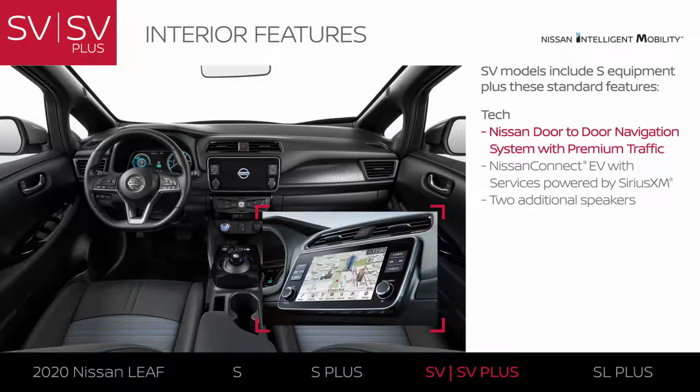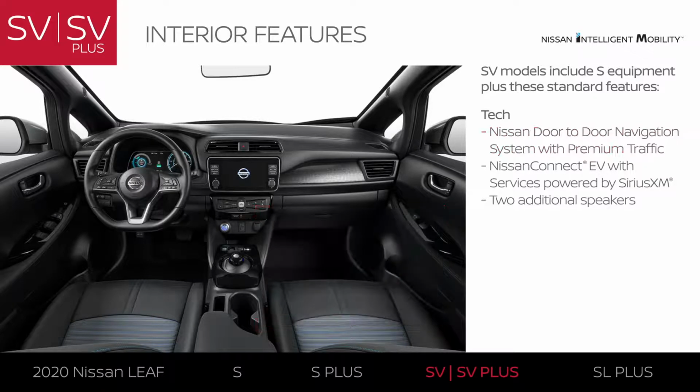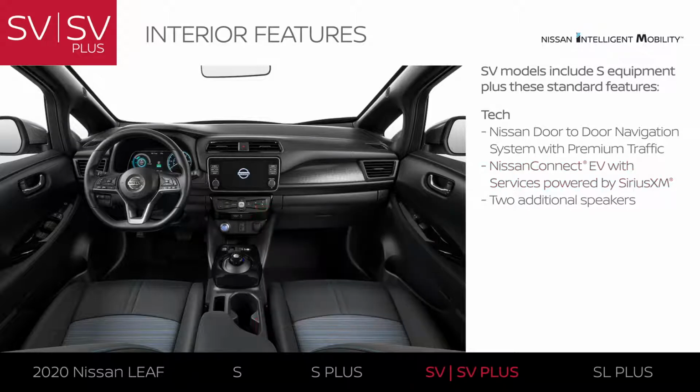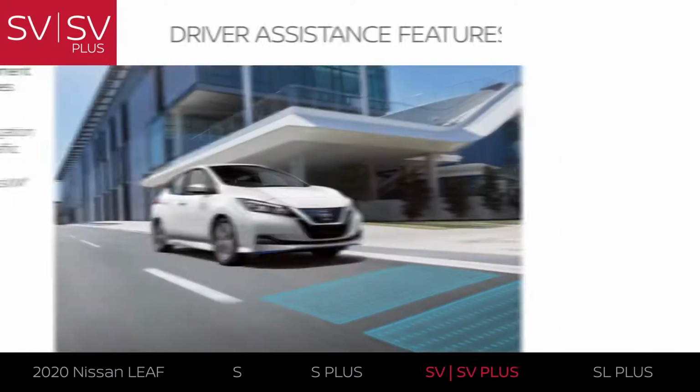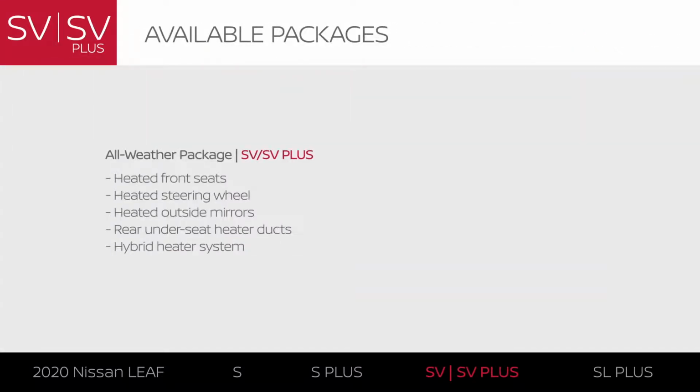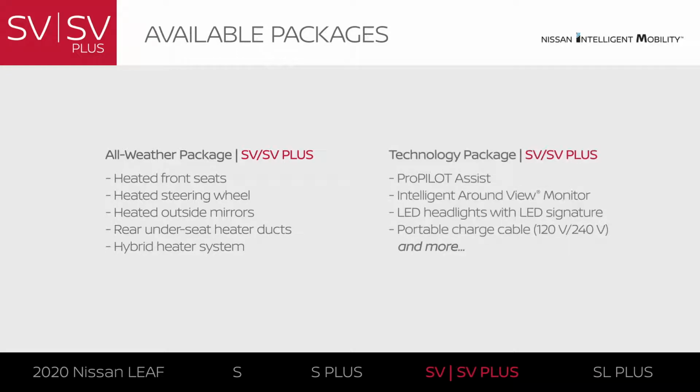Integrated tech helps keep you in the know with premium navigation and features that help you manage your range and charging from a compatible smartphone, while 2 additional speakers let you further enjoy your music. LEAF SV models make road trips easier with a cruise control function that lets you set your distance to the car ahead and can slow down and speed up with traffic. The all-weather package adds features that help keep you and your interior toasty. And the technology package brings a suite of driver assistance technologies, LED styling, easier charging, and more.